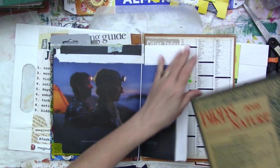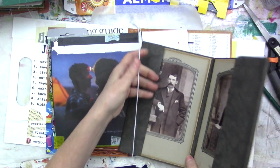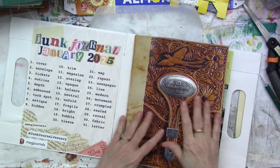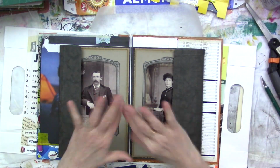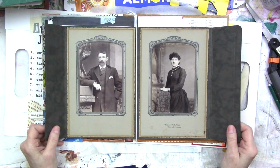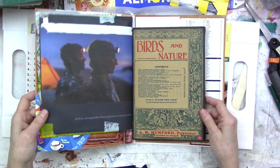And you know, I haven't committed to a binding yet, so this could be in a whole other signature because it's going to add a lot of bulk. Or I don't know, it might fit in one nicely. We don't know where we're going. We don't know what we're doing. We're just going to keep doing while it's fun and then see what we end up with.